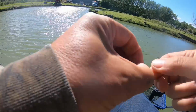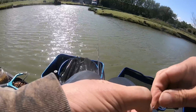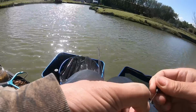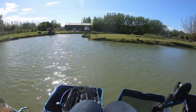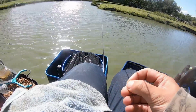So I've been switching between the line over across and the line down to my left hand edge, all on the method. I'm just starting to get occasional better fish. That could have been a better fish there as well, but we'll probably never know now. I've just started catching occasional better fish.